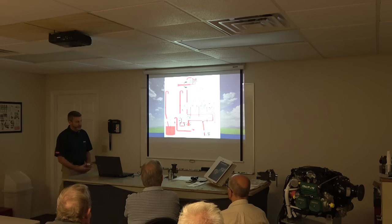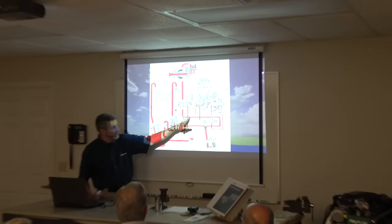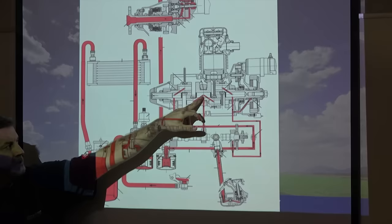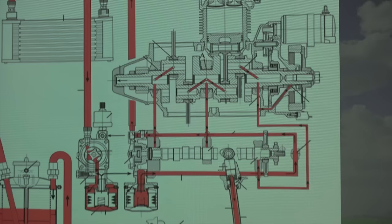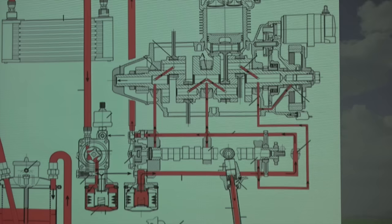Then the oil goes down galleries in the engine, feeds the hydraulic lifters and all the bearing points, including the rod bearings on the crankshaft. It comes back up the 1-3 side of the engine, and that's where my pressure sensor is. So hydraulically, whatever the pressure sensor sees, that's what all my other components on the oil gallery are seeing as well.